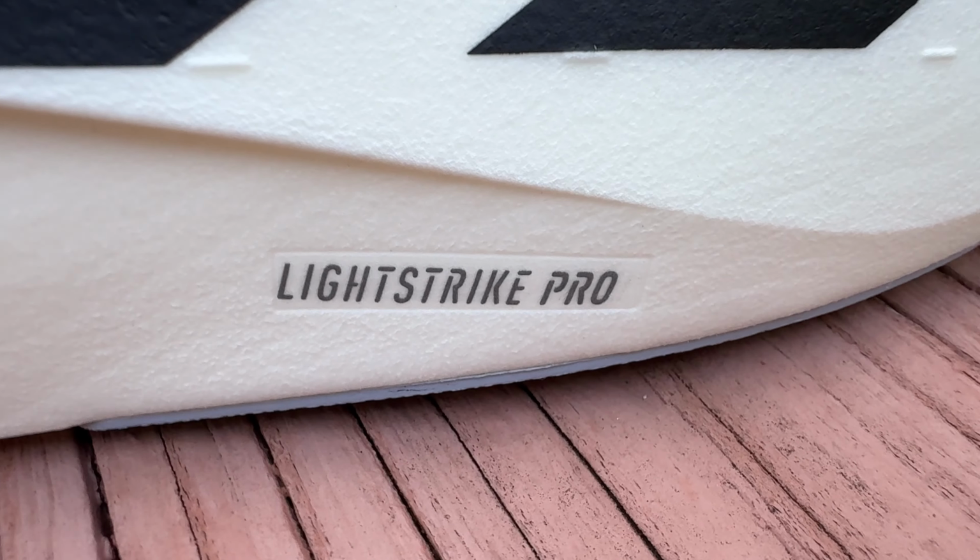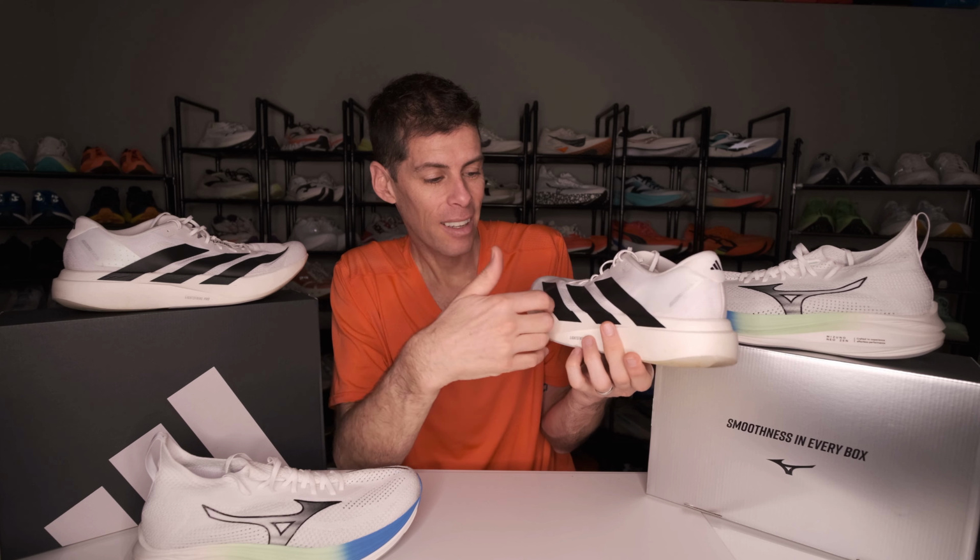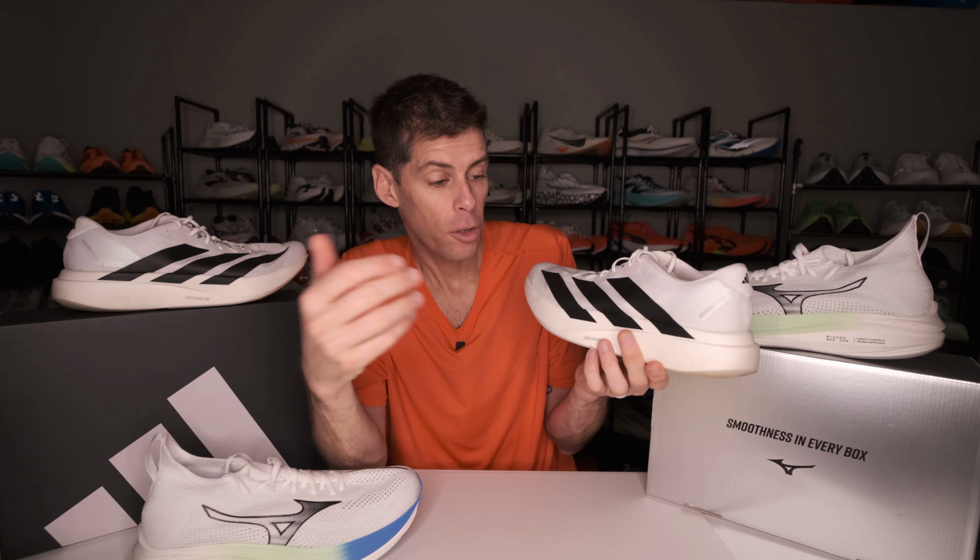Okay, let's come down to the midsole, because this is where the magic happens, guys. And the EVO SL is featuring a full slab of Light Strike Pro. Now, it's the same Light Strike Pro that Adidas featured in their Adios Pro 3. They have since changed the formulation for the Adios Pro 4, but it's still a premium race day foam. And for those of you wondering, the Light Strike Pro is a supercritical TPEE foam.